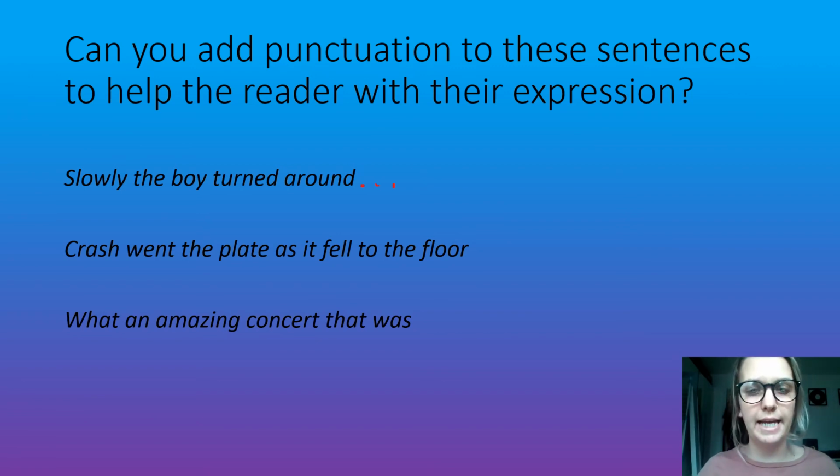What do you think the boy is turning around to? Crash went the plate as it fell to the floor. Well, firstly, we know on the end of that sentence, what do we need? A full stop. But then what about this word crash here? That word is the only word in the sentence that we need to say really loudly. So that word we could write in capital letters, couldn't we? Now Miss Marks is having to write on her mouse pad on her laptop, so it's not going to be as neat as when we're on the whiteboard. Crash went the plate as it fell to the floor. So we've added our ellipsis and we've added our capital letters to change how these two sentences are being said.